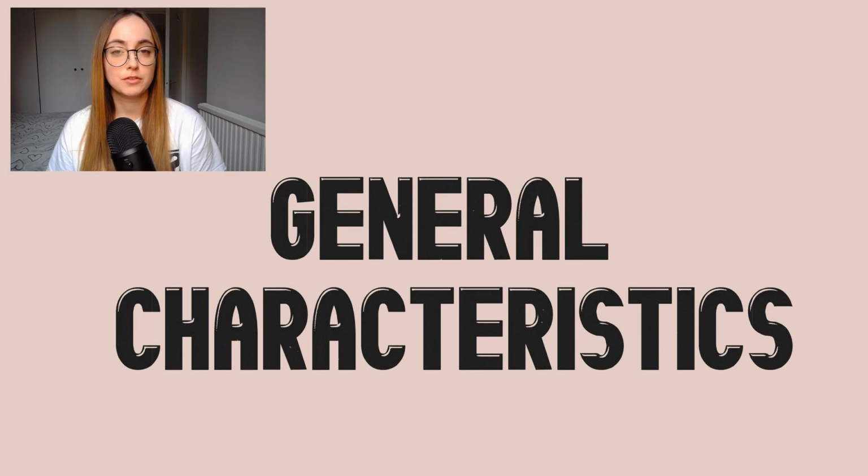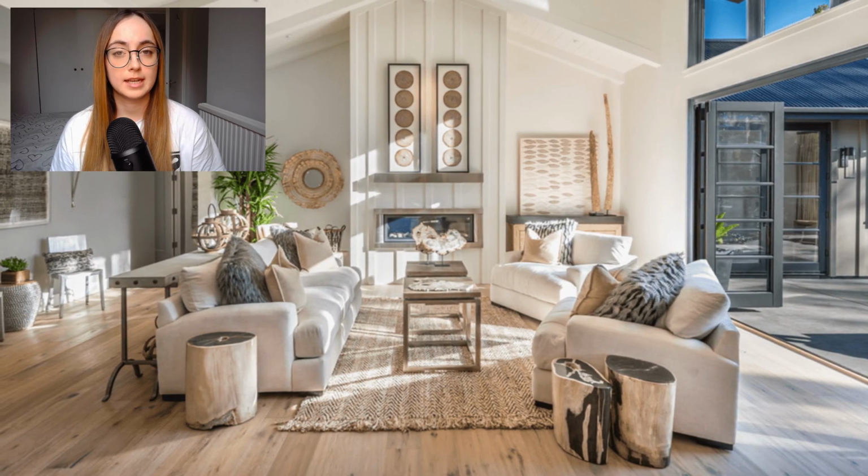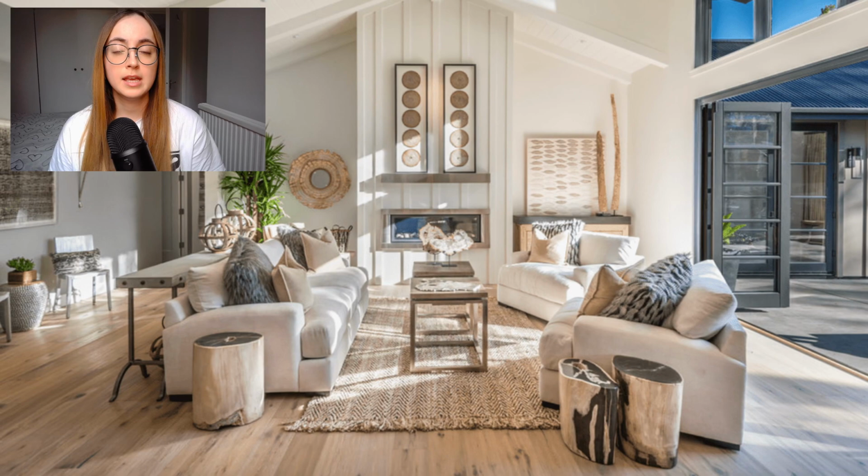Let's delve into a couple of general characteristics. Modern farmhouse evokes the feeling of warmth and comfort. It's traditional without being fussy, classic without being a museum, and comfortable in a way that you just want to hang out and relax.